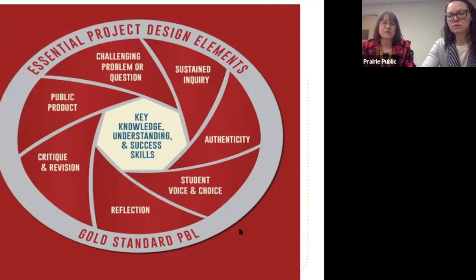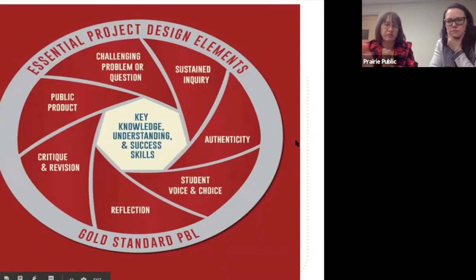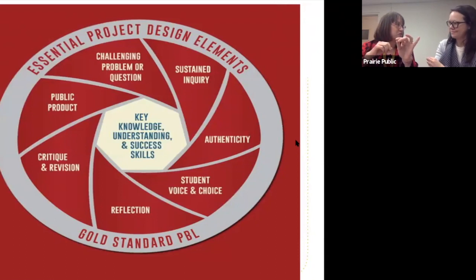it means to you? So these are the essential project design elements from the gold standard PBL that the Buck Institute advocates for. There are different models that different institutes or different organizations have put out, but they're all essentially the same. It's just kind of how they look. So when you look at the key knowledge, understanding, and success skills in this model, and actually this is a revised model. The old model, what was there was 21st century skills. And I actually like that.